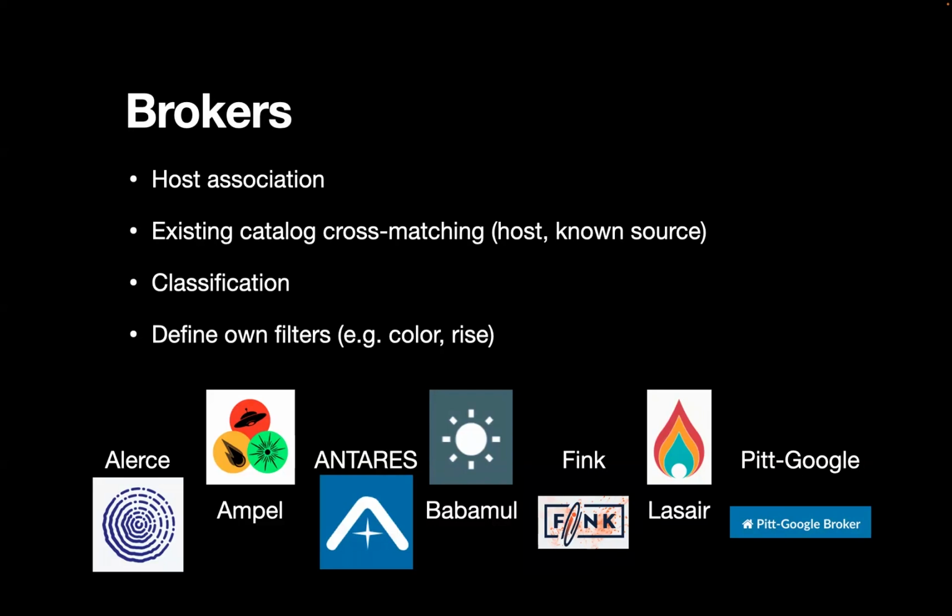There's also some attempts to do classifications at different stages of the observing process. Some of it is just looking at a single image. Is this near a galaxy, but not directly in the middle of a galaxy? That would indicate maybe it was a supernova. But then they also give you the ability to define your own filters on color and rise. So I think getting this type of added information from the brokers as quickly as possible is also key. I know reading through the documentation, some of them said, oh, within 12 hours, this will be available. For the rise of a supernova, those 12 hours are critical.